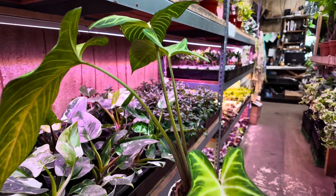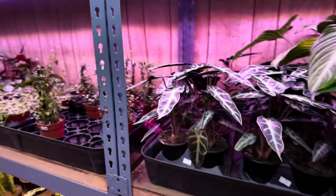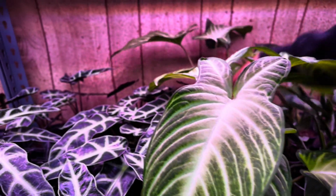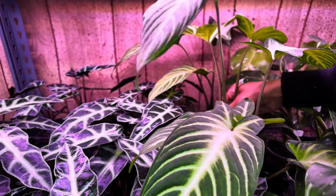That webbing is kind of blowing me too, because whenever you see webbing on a plant, do not get it. I do see a black spot there, and I feel like I see a little bit of yellowing already starting to happen. So I feel like I should just pass because I can see the signs already, you know, which sucks because $7, I could have done that no problem.